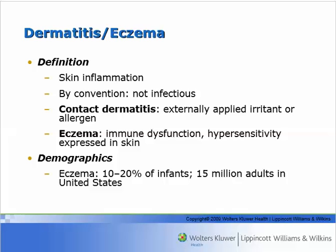Generally speaking, we can break it down into a contact dermatitis, which is some sort of an irritant that is applied to the skin that would affect virtually everybody. Like if you were to spill battery acid on your skin, you would have an acute contact dermatitis. Sometimes allergens will give it to you, poison ivy, things like that can give contact dermatitis.